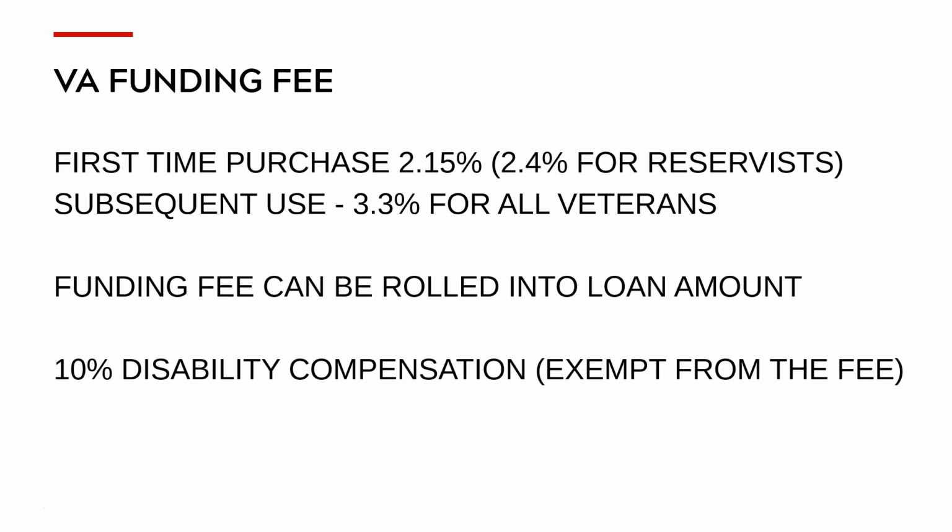If you're purchasing additional properties, the second property or another property for the second time, there is a fee of 3.3% for all veterans. The funding fee can also be rolled into the loan amount.